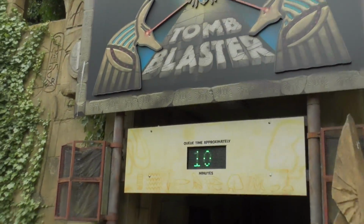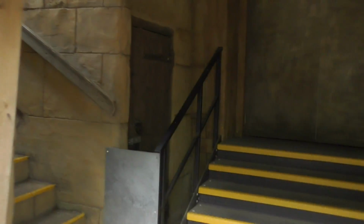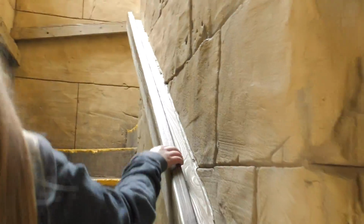Let's go on Toon Blaster. 10-minute wait, to be honest. Queues aren't too bad today at the moment. God, that audio is so loud at the entrance.